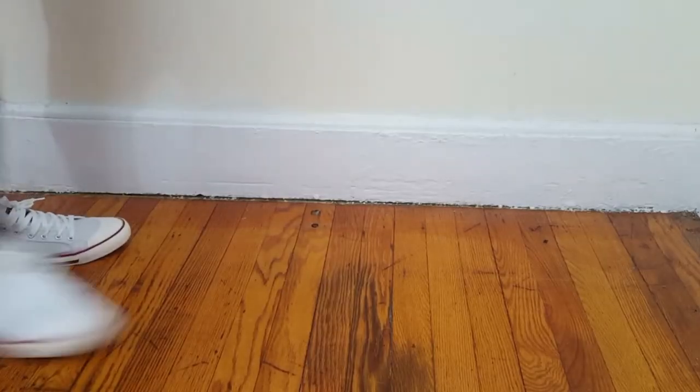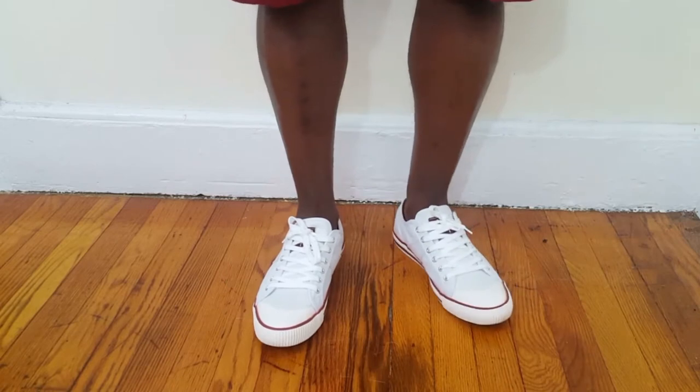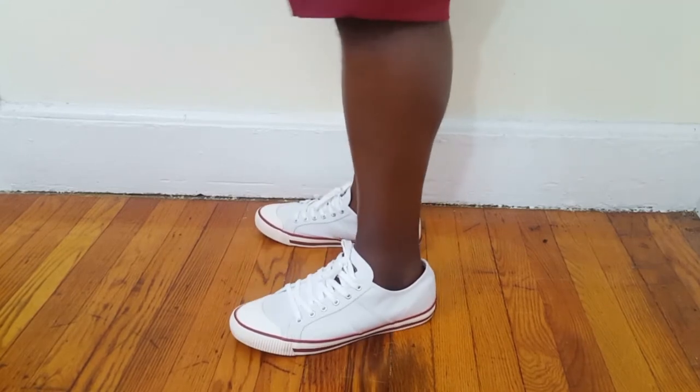Now let's talk about the shoe itself. The upper part of the shoe is canvas, and the lower part is rubber. From the sole to the cap of the shoe, even the bottom of the shoe is rubber.